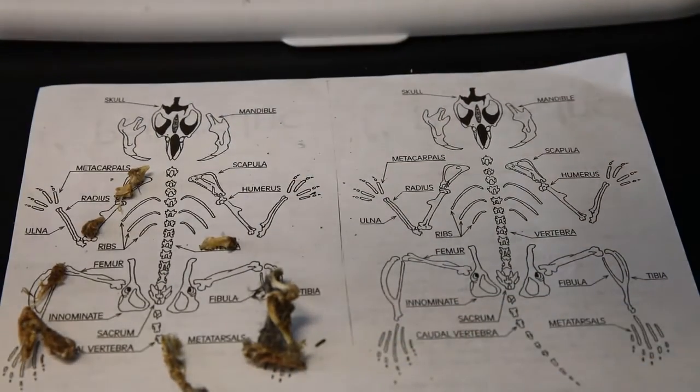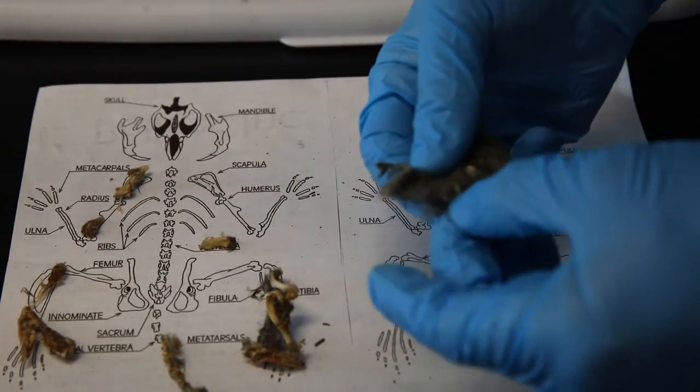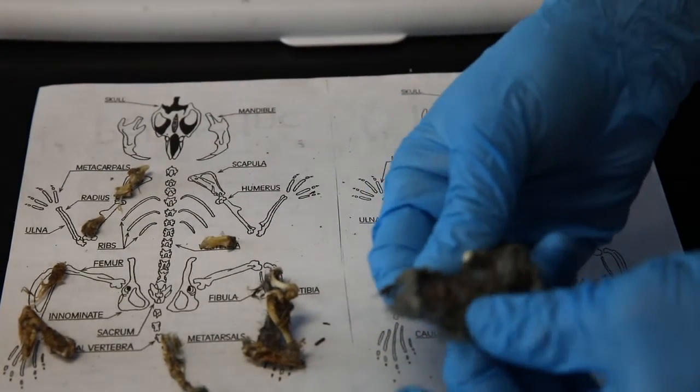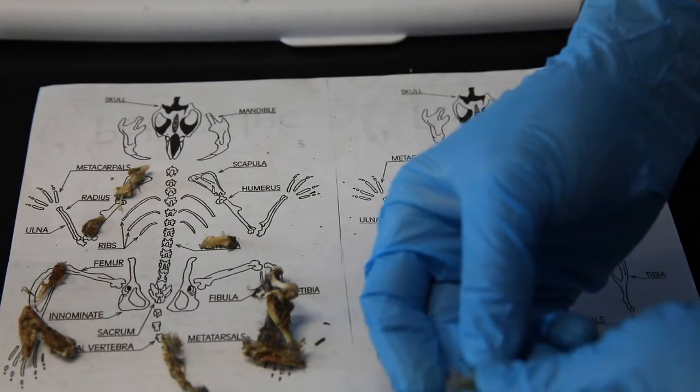I don't see a skull in this one. No. So some of you may get a skull. There have been times where you get more than one skull. If this owl's eating little birds, you'll see the little bird skull.